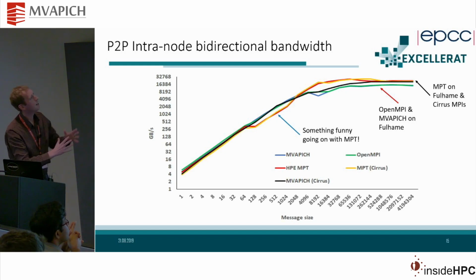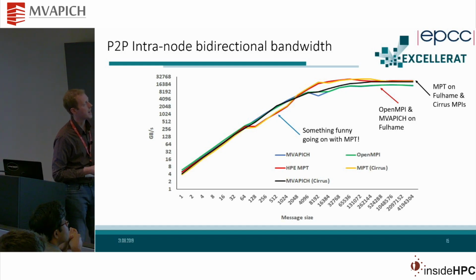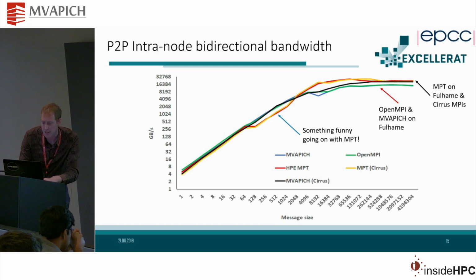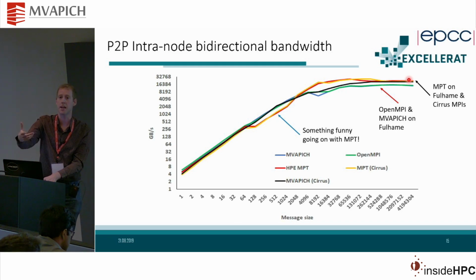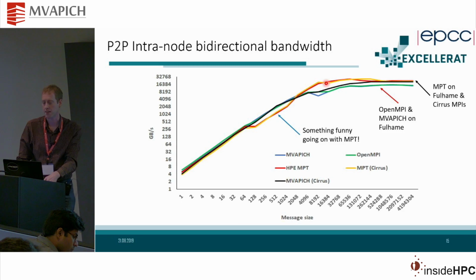And then just lastly, for this bidirectional bandwidth, on the intranode side of things, this is the picture. There's something funny going on with HPE's implementation of MPI, because both on Fulhame and also on our x86 system, they track each other very closely and then go up really pretty high, higher than any other MPI implementation on Fulhame. So clearly there's a similar algorithm that they're using to potentially switch between different techniques to communicate the data within the node.